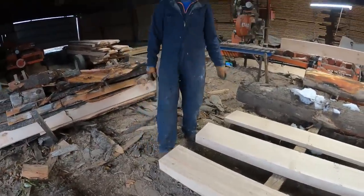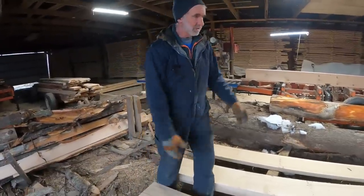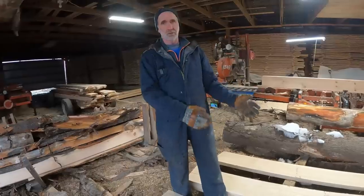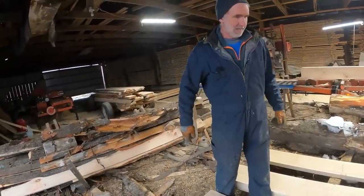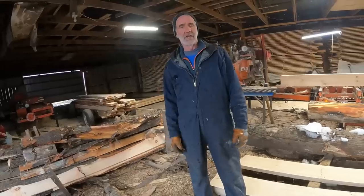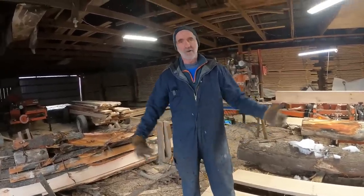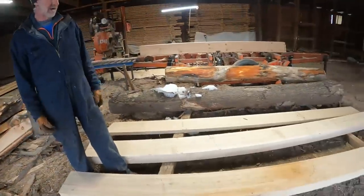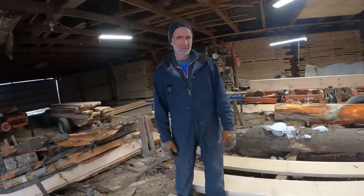I'm hoping and thinking that's not going to affect me, because I have to cut a section of this off, so I can work around these cracks to make these runners. I'll show you when I do it, hopefully, how to make these runners look like runners. Now they just look like 4x12s, and that's really all they are right now. But these will be the runners for my sled when I get going on that.